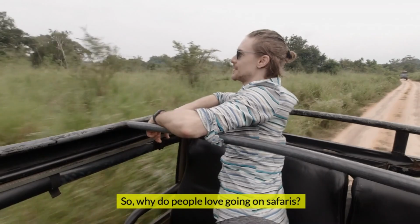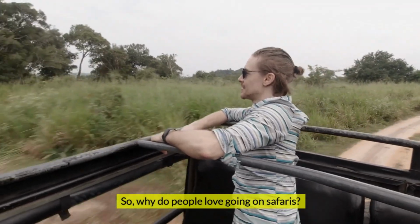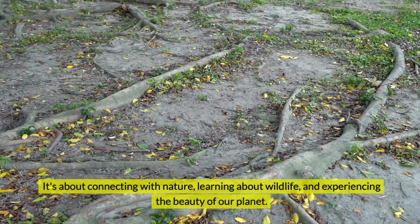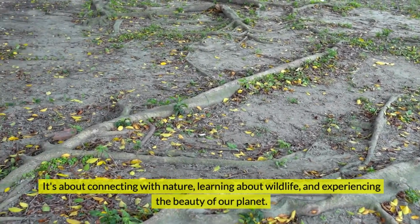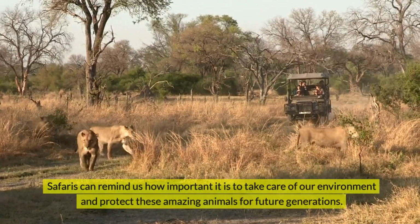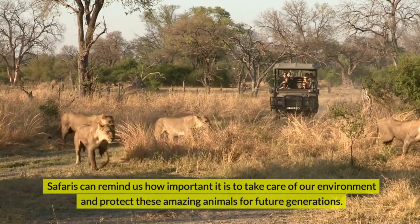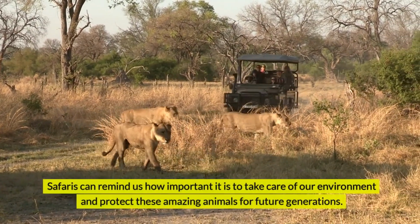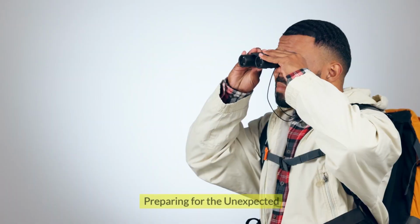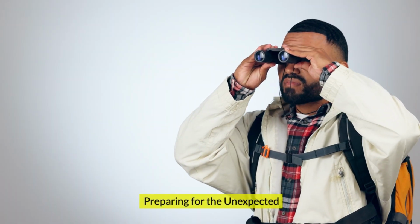So, why do people love going on safaris? It's not just about the adventure. It's about connecting with nature, learning about wildlife, and experiencing the beauty of our planet. Safaris can remind us how important it is to take care of our environment and protect these amazing animals for future generations. Preparing for the unexpected.